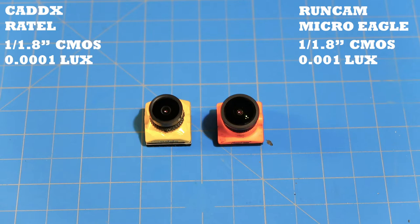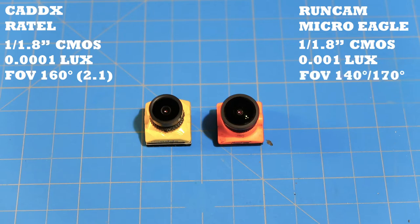As far as field of view goes, for the 2.1 millimeter lens, the Ratel lists the field of view as 160 degrees. They don't specify whether that's for 4x3 or 16x9. The camera is switchable, 4x3, 16x9. Based on my experience, I think that it's actually 160 degrees in 4x3, so it would be wider technically in 16x9. The Micro Eagle comes in at 140 degrees for 4x3 and 170 degrees for 16x9. The Caddx is definitely wider than 140. So I don't know if it's 160 for 4x3 or not. I have no way of verifying that. It doesn't really say anywhere on Caddx's website, but it's wider than the Eagle. We'll leave it at that.